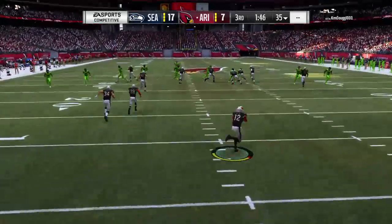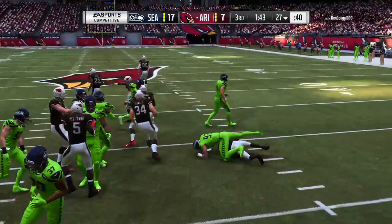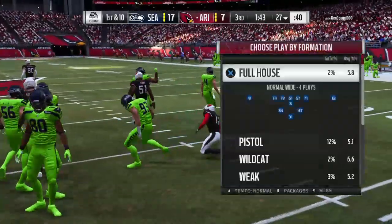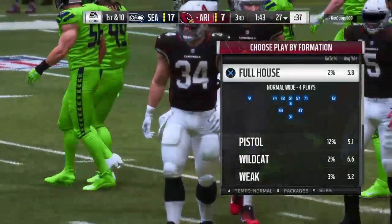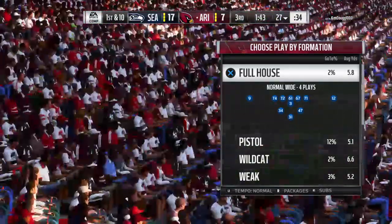Fielded about a yard deep. And he'll wind up getting an extra couple yards here for his trouble as he'll bring this one out to the 27. Arizona getting ready to go as they take the field.